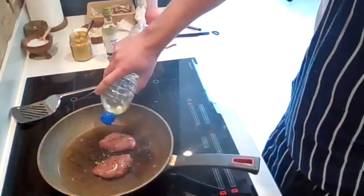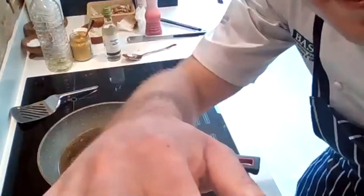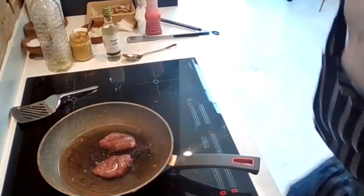We're all cooking along. I can't really see anyone in the camera, but everyone's sort of following and cooking along. Yeah, all good. Good stuff. If there's any questions or anything, I'm sure you're all pretty confident and just looking forward to enjoying it.